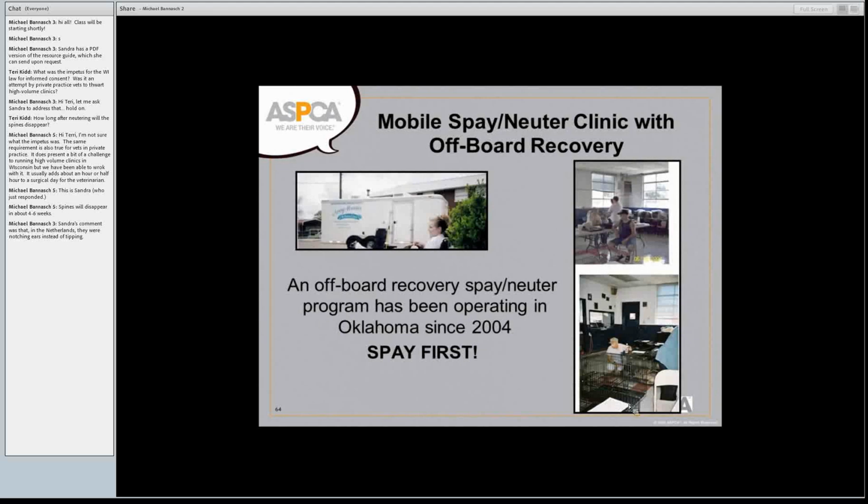I like to call this the hybrid because it is a mobile clinic, but it may have only 2 or 3 cages. It actually is a mobile surgical suite. It's meant to pull up next to a building that has the capacity for off-board recovery of animals. So animals are admitted to the off-board site, they're monitored before surgery, they go and have surgery, and then they come back to the off-board location.